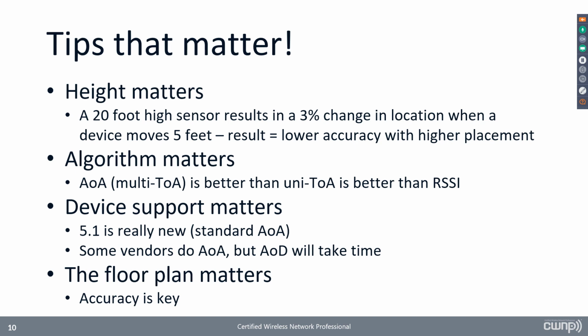The first one is height matters. Okay, what do I mean by this? Well, sometimes we don't really think about this, but if your locationing algorithms are based on the time it takes for RF energy to get from point A to point B, then the higher my anchors are on the ceiling, as opposed to the devices I'm locating on the floor, the less accuracy I'm going to get. To give you an example, a 20-foot high sensor results in only a 3% change in location when a device actually moved 5 feet. So the result equals lower accuracy with higher placement.